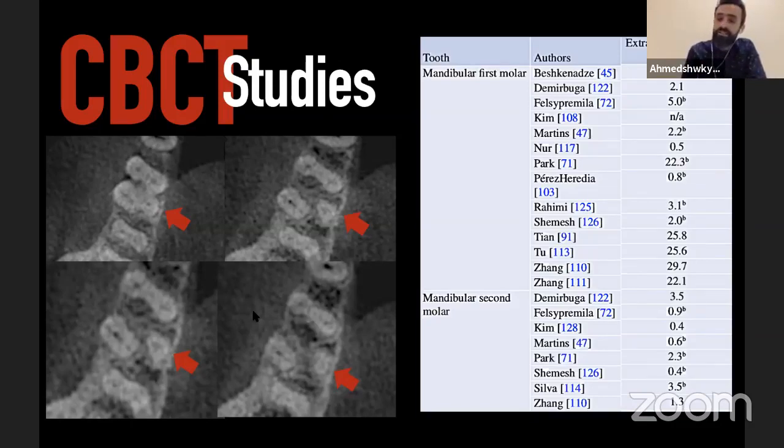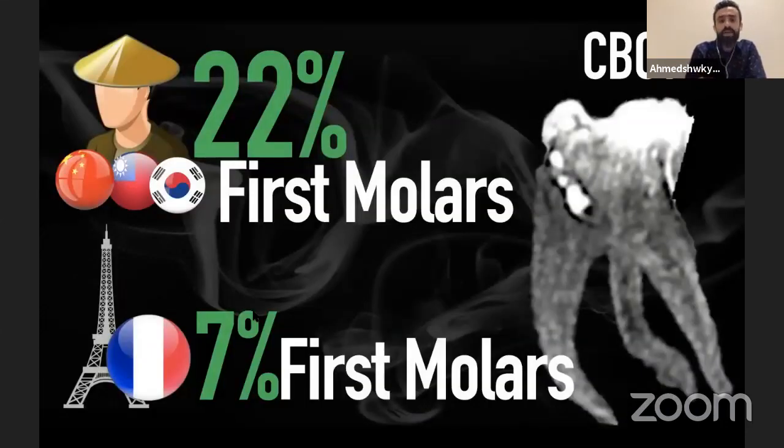Regarding CBCT studies or detection, few recent studies are available. However, they are mostly case reports with a low level of evidence, but they showed that we have 22% incidence of Radix Entomolaris in the Chinese, Taiwanese, and Korean population in the first molar, and less than 7% in Europeans. The only population that was examined by CBCT to detect Radix Entomolaris was the French population.